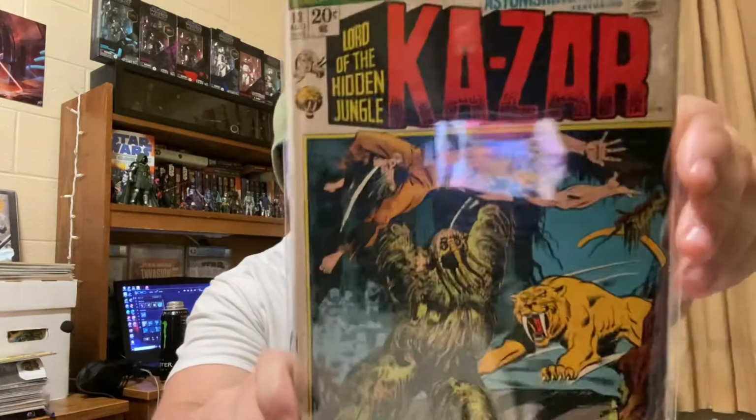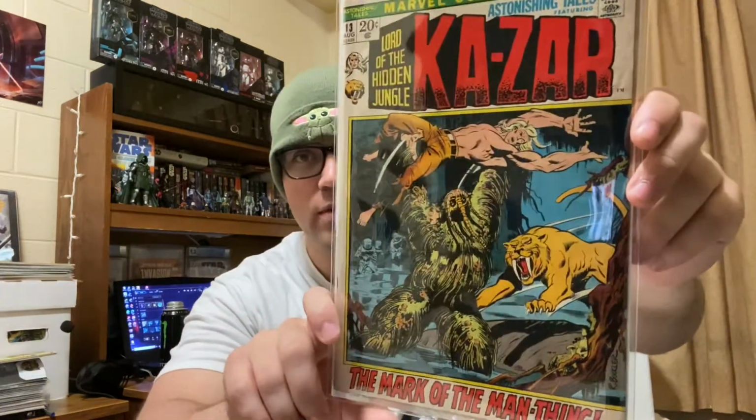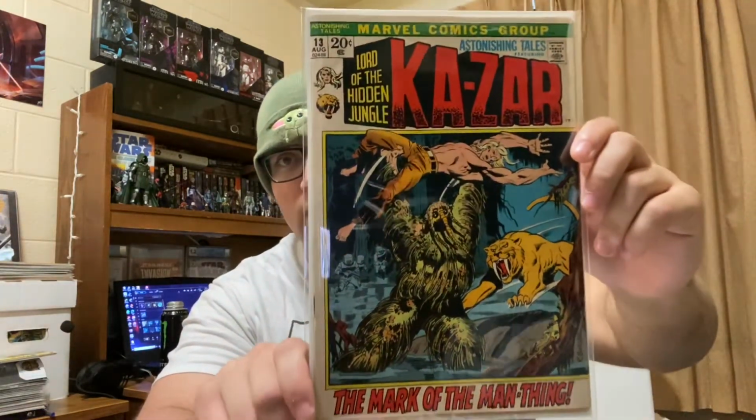Astonishing Tales #13. This is a really cool book. I did not realize this is why this was a key, but this is the third appearance of Man-Thing and his first cover appearance. First cover appearance of Man-Thing is a pretty big deal for that character, I would think. So definitely a nice book there. As you can tell, besides the Eternals, it's already Tomb of Dracula, Demon, Man-Thing. You'll see right next, it's a lot of horror stuff in this collection.